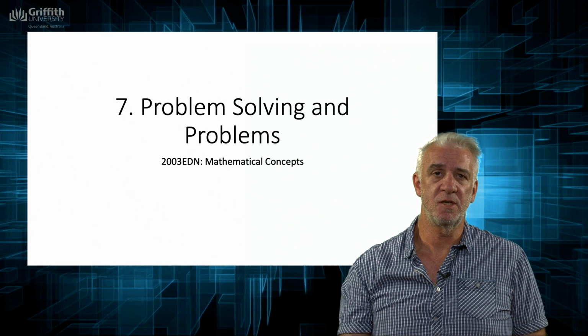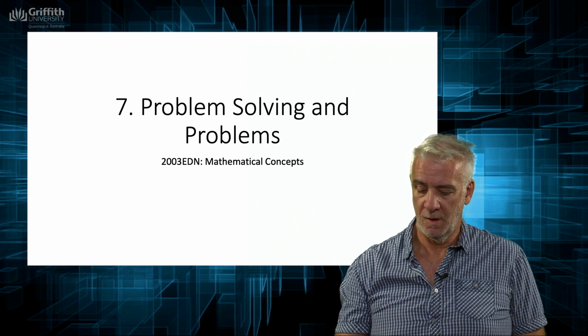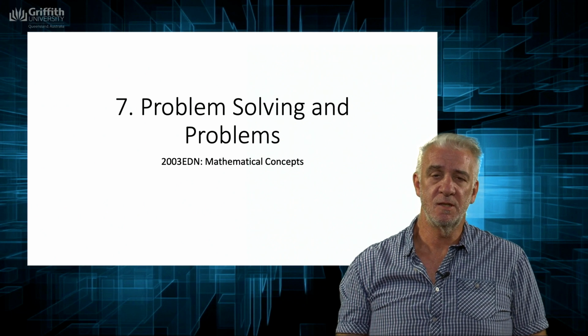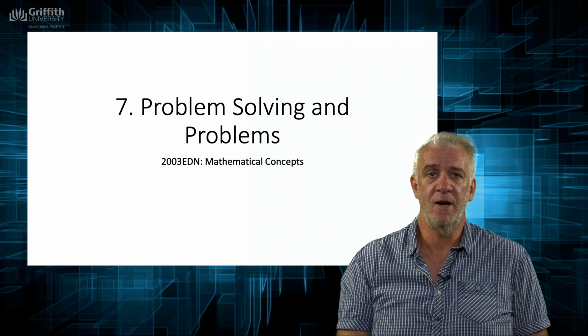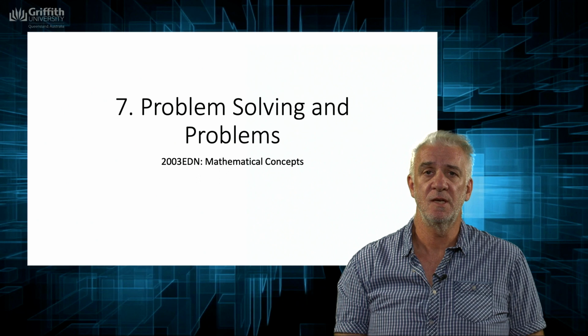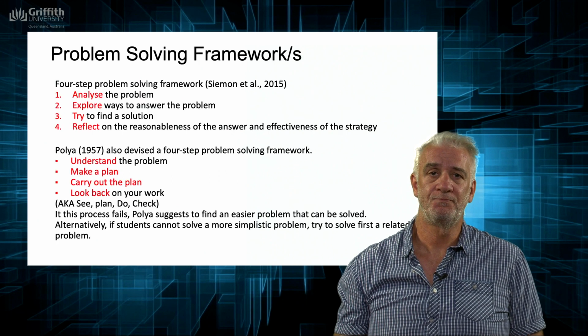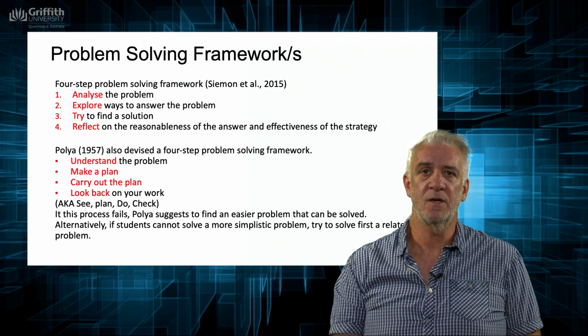So today we want to look just at problem solving in general. I'm going to give you a couple of frameworks and ideas, and this is both for yourself in your own problem solving and your own mathematical competence and confidence, but also it will be useful for you as you become a teacher. Now there are lots of problem solving frameworks.